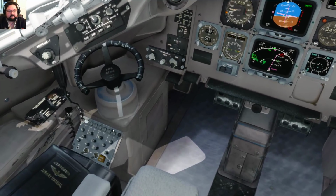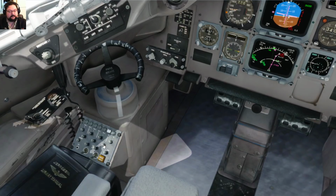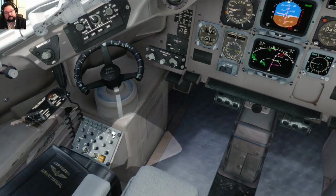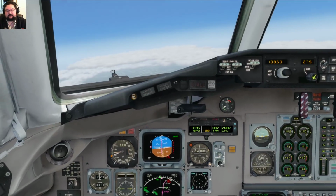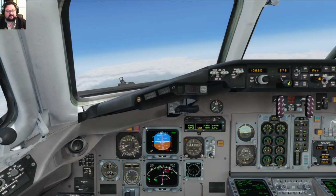Atlanta Center, descend via the Hobbit 2 arrival, landing west, altimeter 2905. Going to be a Hobbit 2 landing west. Can we cancel the speed restriction? We are preparing for our descent. Sterling 676 affirmative. Return to your seats and ensure that seatbelts are fastened as soon as you can.